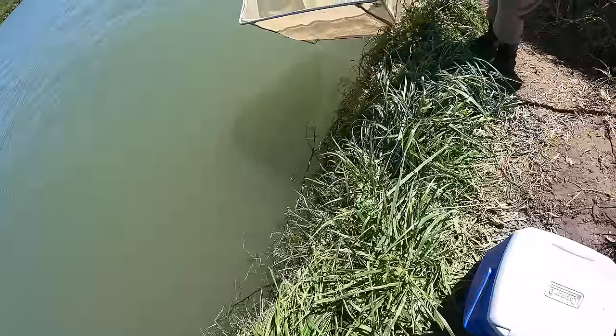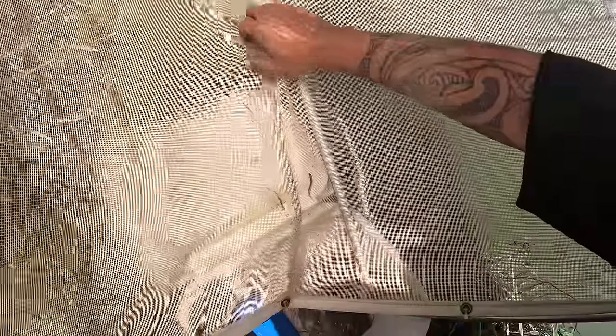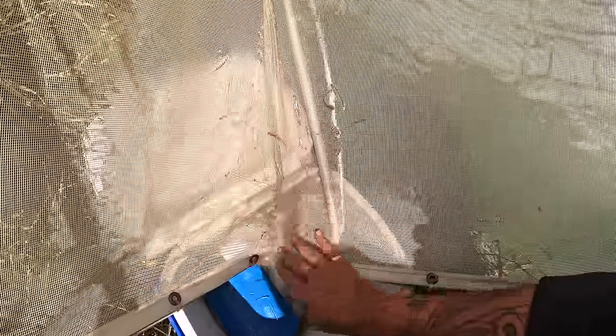Oh yeah, Gary's here. Oh, well done, Nicole. That's good, yeah. Get a few more of those. Oh, well done. Nicole brought this in. A couple of big ones in here, but most of them are little ones. Oh yeah, a little combination here of inanga and whitebait.